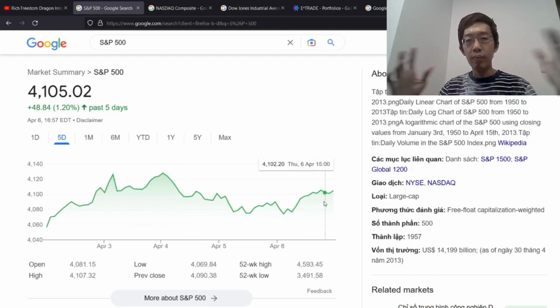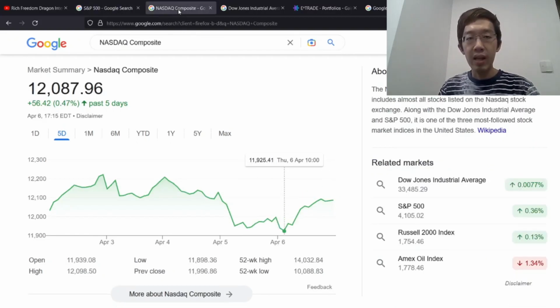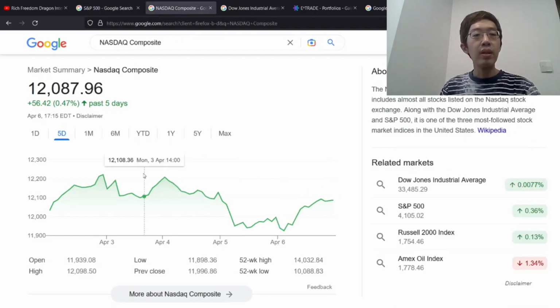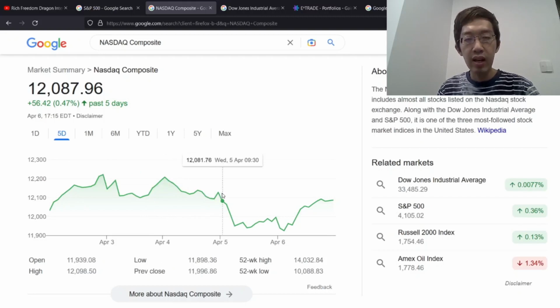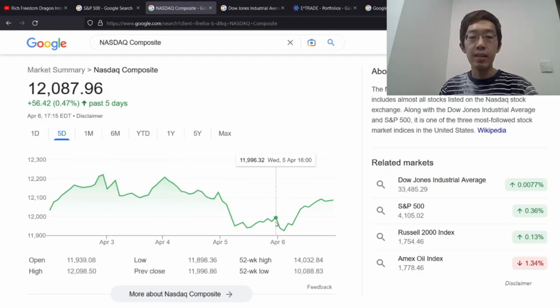So overall, the last 4 trading days were not so good. There were more down days than up days. Nasdaq was the same way. Last Friday it was up, then Monday it was down, and it went back up again. On Tuesday it went down. On Wednesday it went down a lot, over 1% for the Nasdaq. But on Thursday, just before the holiday, it went back up again in the afternoon.